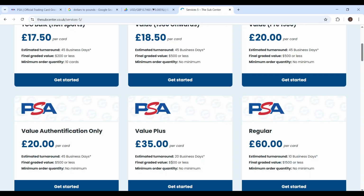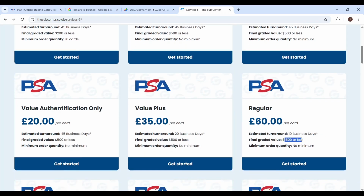If you don't know, the way they stagger their grading fees is based on how expensive the card is in the final graded value, not raw, the final graded. So if you get back a 9 on the Giratina Lost Origin, it might be less than 500. But if you get it back as a 10, it's going to be more than 500, right? So there's certain things where you don't know which way it's going to go. But if your card is already 1,500 raw, it's going to be more than 1,500. So if you're sending off gold stars, it's going to be more than 1,500 whatever grade it gets.